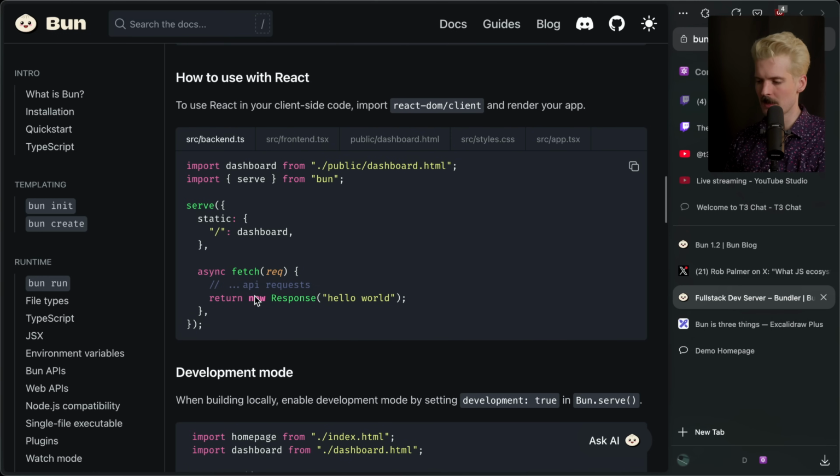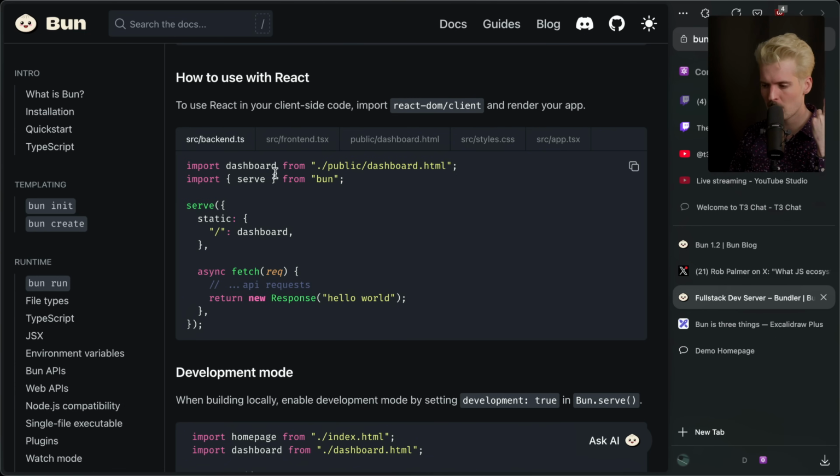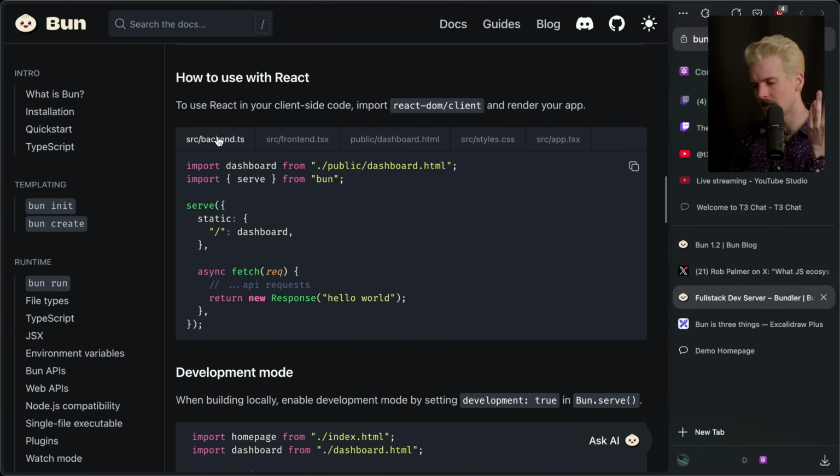There is zero config for any of this, which is really cool. No plugins, no weird files that say this is here and this is there. It's just the import tree, because your backend should have to import your front end if it's serving it. So you import the HTML file. The HTML file imports the things it needs, and then those import the things they need. Your import tree now actually can describe how things work.